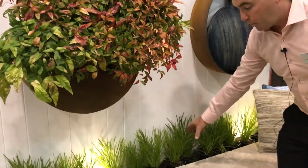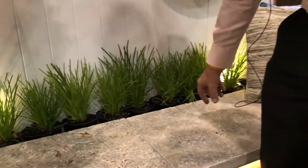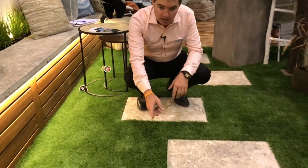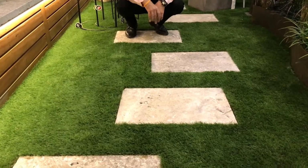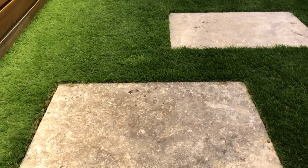Space saving is obviously really important, by having little plants behind to give yourself a little bit of contrast and softening the area. Also, you can see here we've done some travertine stepstones through some artificial grass, which can also be used through real turf as well, or gravel as a clean option.